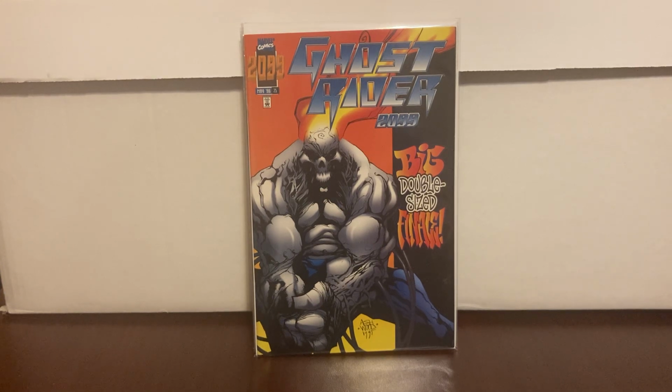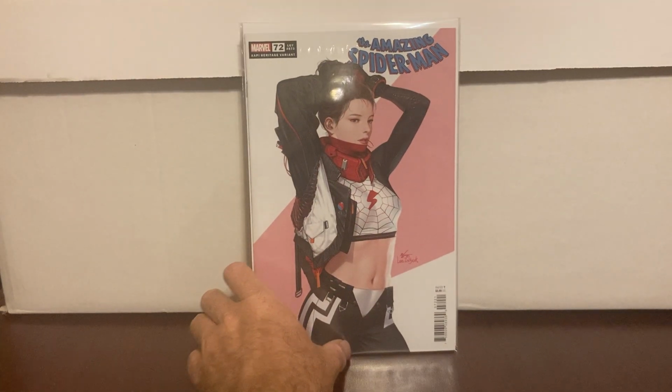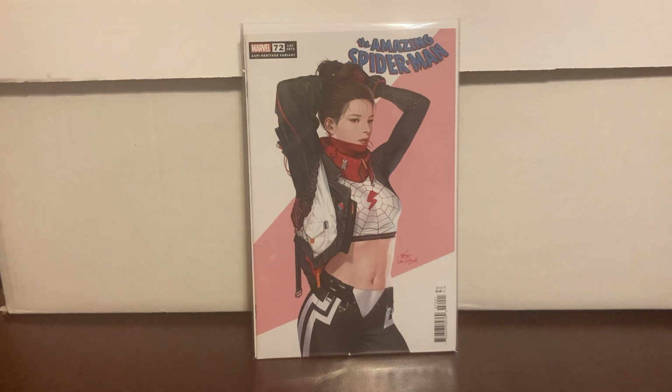It's the last issue in Ghost Rider 2099. Apparently it's probably short printed. It's probably harder to find, but just last issue. You'll see that a couple times in going around. Actually, I found this one for $3. Just a nice Amazing Spider-Man cover with Silk on it. It's one of the heritage variants.